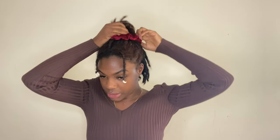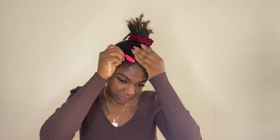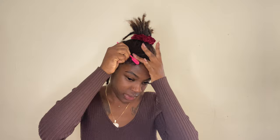All right, so I'm about to start with my edges. I'm wrapping my hair in a little wrap style, so I'm just gonna pull these back for now. I use this edge control, Touchdown. I got it from my local beauty supply store. When I do my edges, I just go with the flow. My edges be different all the time. And I have so much baby hair.